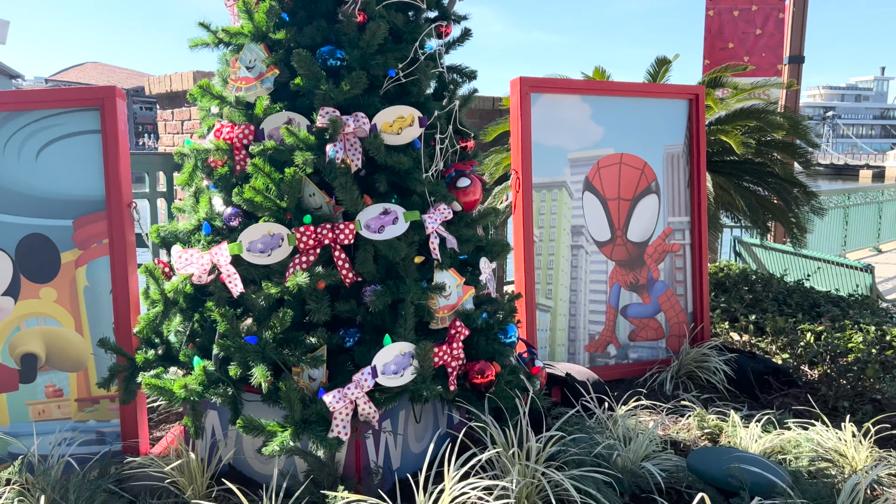All right, today, another Christmas day in Florida. We're at Disney Springs, and we're gonna do the Christmas tree stroll, as well as look at all the decorations. Right? Woo-hoo. We're excited. Let's go check it out.